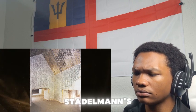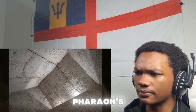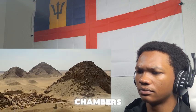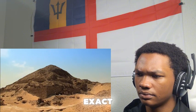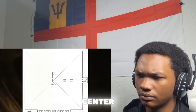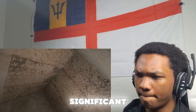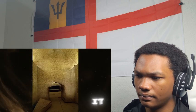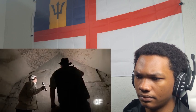Let's return to Stottleman's point, that the antechamber is where the pyramid texts referring to the pharaoh's ascent to heaven are concentrated. Notably, the antechambers of 5th and 6th dynasty pyramids are located in the exact center of the monument, directly below the apex. The center of a pyramid is an intuitive place to be spiritually significant. Perhaps this importance is why there is the need to distinguish it from the burial chamber, and we can think of the center of a pyramid as a place of worship.